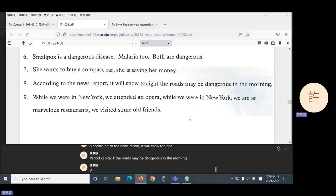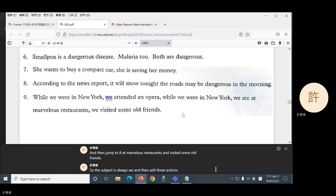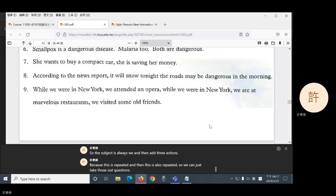Nine, while we were in New York, we attended an opera. Okay, and then jump to eight at marvelous restaurants and visited some old friends. So the subject is always we and then add three actions. Because this is repeated and then this is also repeated, so we can just take those out. Questions? Next page.